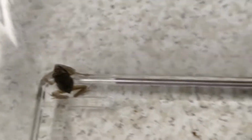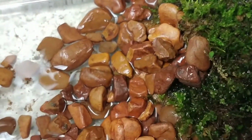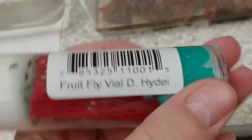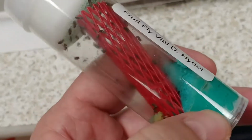And I just fed them fruit flies. There's at least 4 in there that I saw. You can see one, there's some fruit flies. Actually, there's a fruit fly right on the camera. I got some wingless fruit flies. I'm going to show you what that container looks like. It's really gross. Down in the bottom, I guess this blue stuff is food.